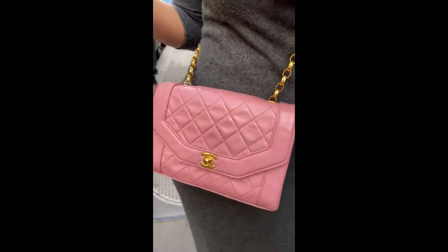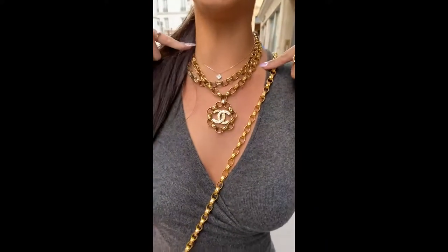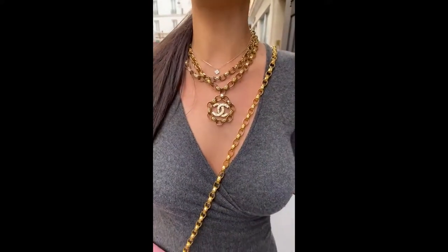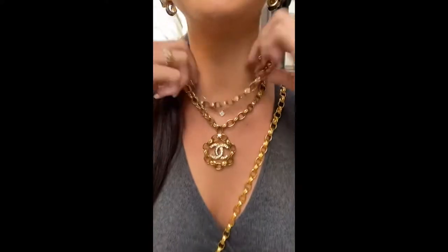What we'll do is we'll pin both items. So the necklace is also available. We showed this at the start of the show. This is a collection 23 piece. So early 90s, you've got the diamantes, the bijou, and the big CC logo. Wow, this is actually a double chain as well.